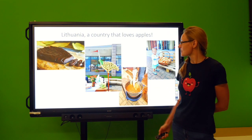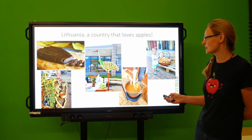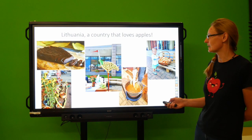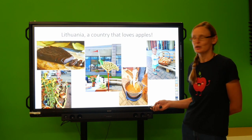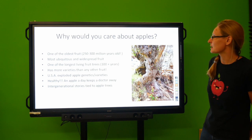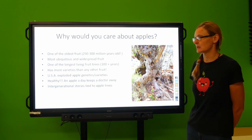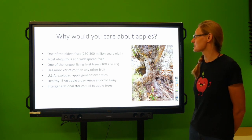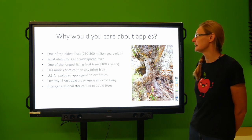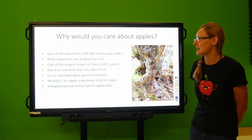They make statues of the storks as well as other apple decorations. So it's really a celebrated fruit in Lithuania. It's really just one of the few fruits that grow in that part of the world. So why would you care about apples? Well, I guess if you are here today, you are already interested in apples one way or another. And there are really a lot of reasons to be excited about apples.